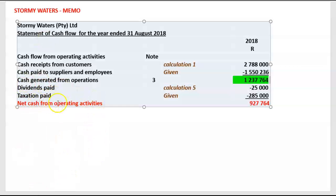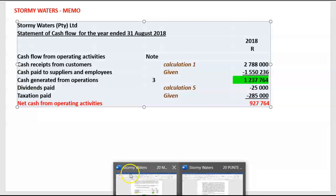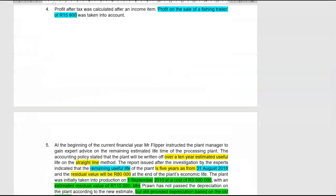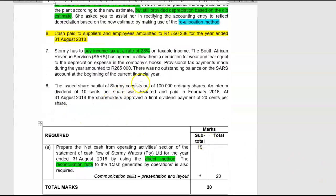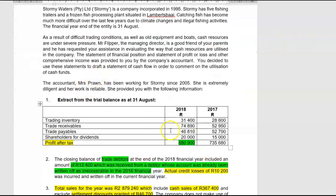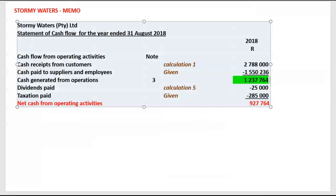Dividends paid, we're going to work that out, and taxation paid, we're going to work that out. There's no interest or dividends received or anything in this question. So if you go back to the question, the last point here was all about the dividends. The issued share capital of Stormy consists of 100,000 ordinary shares. An interim dividend of 10 cents per share was declared and paid in February 2018. At 31 August 2018, the shareholders approved a final dividend of 20 cents per share. We also have a balance for shareholders for dividends. So let's go and have a look at that calculation.